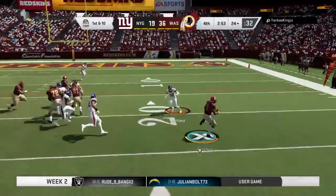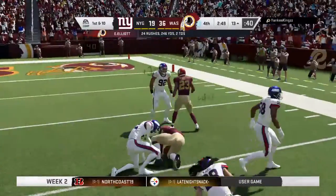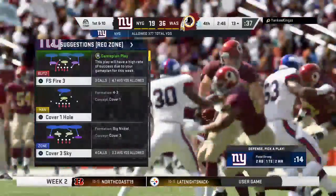On 1st down, it's Elliott. And down inside the 15 he goes. 10 yards there, good for a Redskin 1st down.